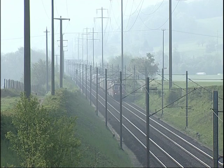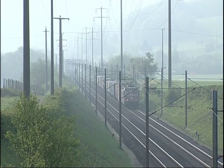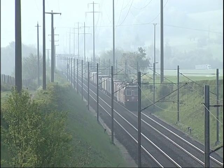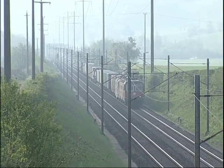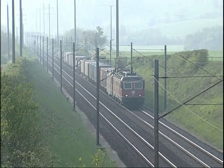The main Route 3 motorway to Zurich can be seen in the far background, as Re 4/4 11672 and Re 4/4 11187 are checked by signals. There are frequently anything from between 6 and 8 freights on this line every hour.